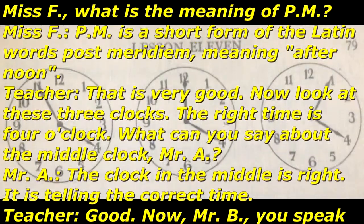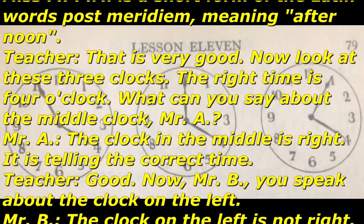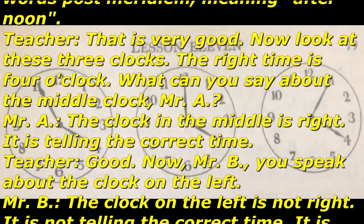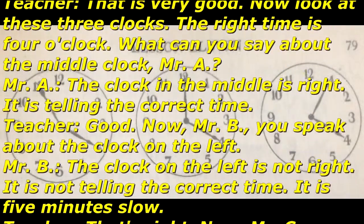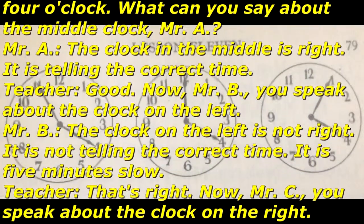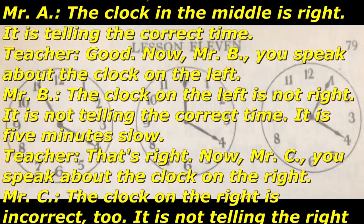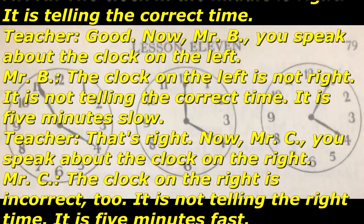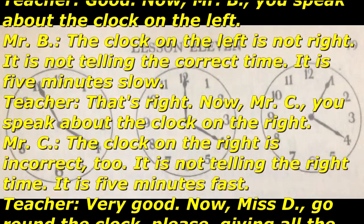Teacher: Now look at these three clocks. The right time is 4 o'clock. What can you say about the middle clock, Mr. A? Mr. A: The clock in the middle is right. It is telling the correct time. Teacher: Good. Now, Mr. B, you speak about the clock on the left. Mr. B: The clock on the left is not right. It is not telling the correct time. It is 5 minutes slow.